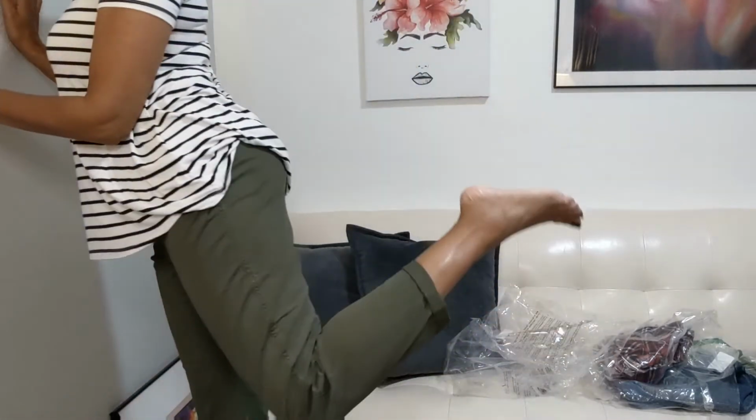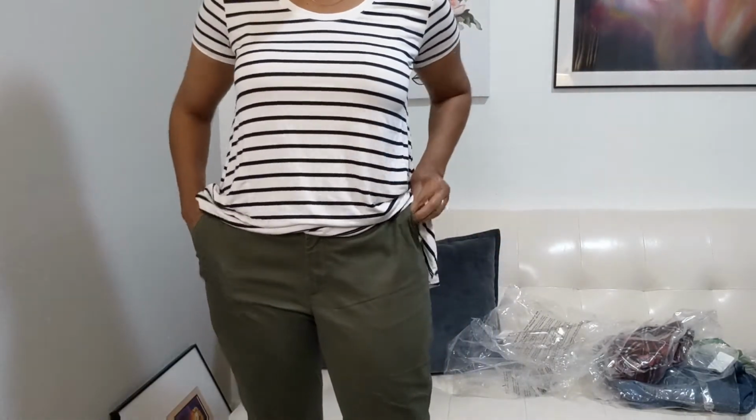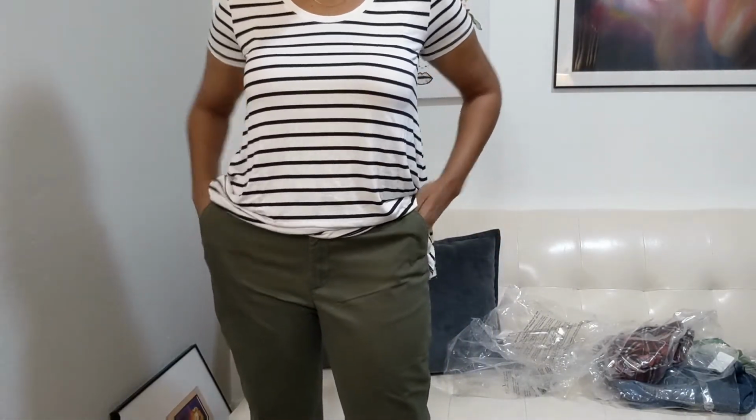And then just so you guys can see, there's where they hit at the leg. There's nothing particularly wrong with these pants. I'm just not super duper in love with them. So there's that. All right.